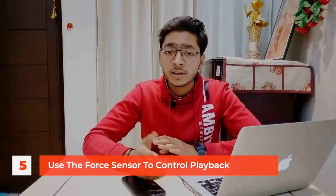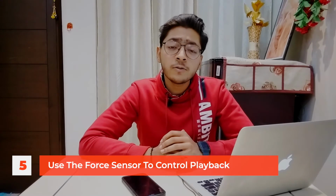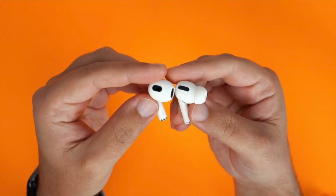The fifth tip is for AirPods Pro users. If you have AirPods Pro or AirPods 3, then you can use the force sensor to control your playback. For AirPods 3 and AirPods Pro, you have so many options. With a single press, you can play or pause the audio. With a double press, you can skip forward. With a triple press, you can skip backward.